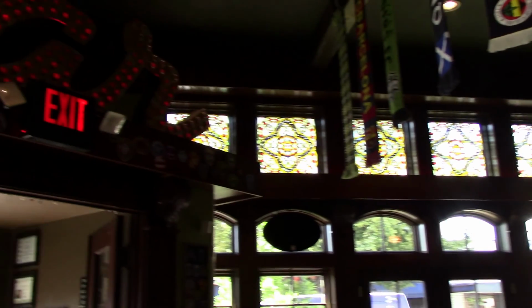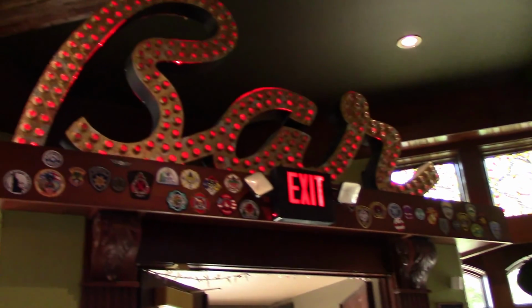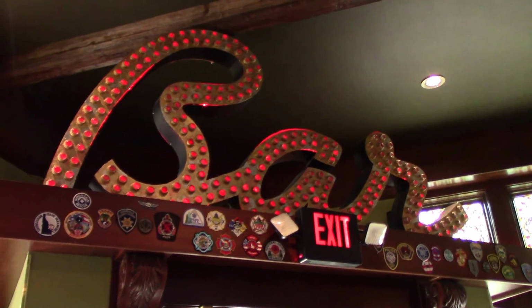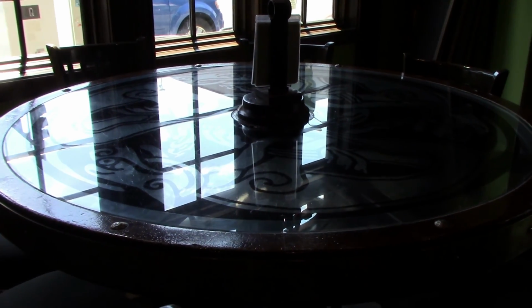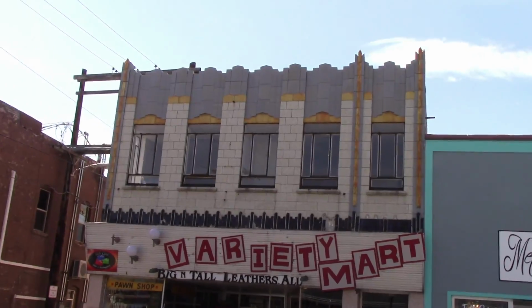I ate at the Kelp Pub, which was the green building, and it used to be the Wagon Wheel Bar. That's the original sign that was outside, and that's an original wagon wheel table. The Variety Mart attempted Art Deco.